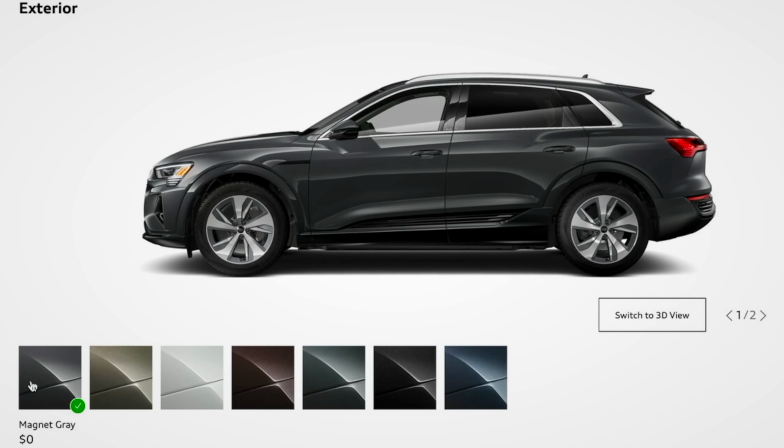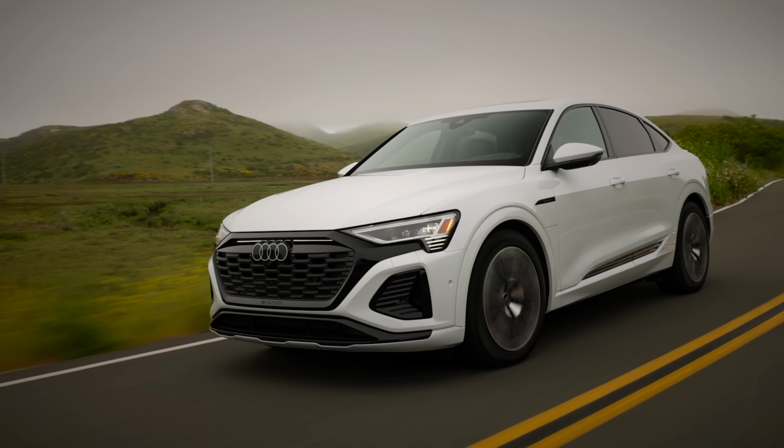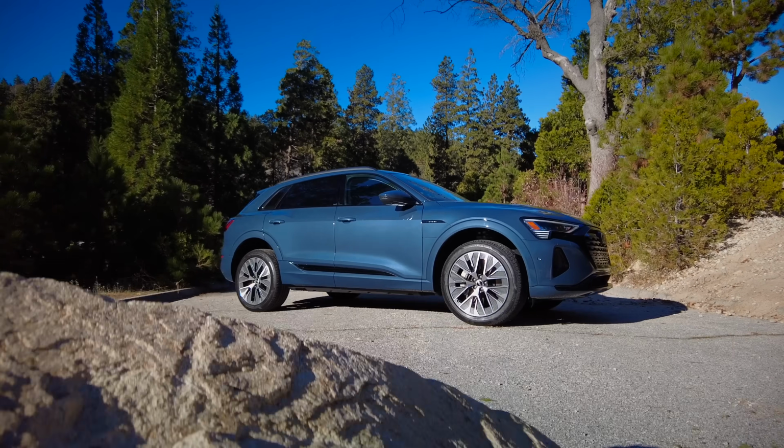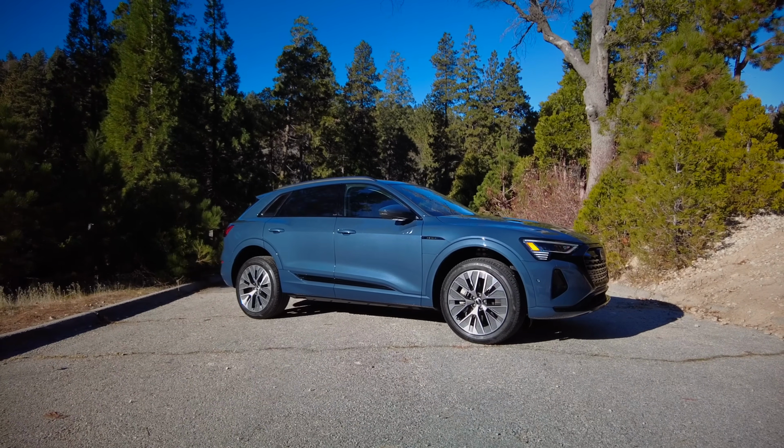Two more style notes. The only paint you can get that doesn't add cost is gray. And then there is a Sportback version that has a more sleek shape and also offers better range than the version we're driving. Overall, we're feeling pretty positive about the Q8 e-Tron style, but what do you think?